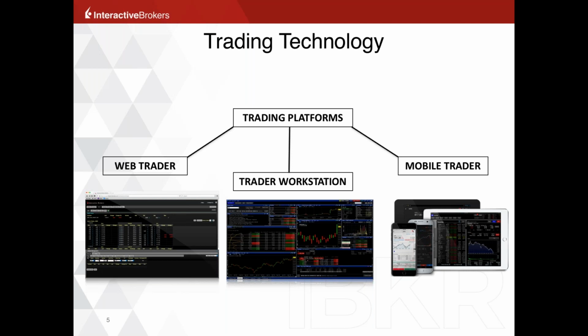We have three different trading platforms, as you can see on your screen. The Web Trader, which is an HTML-based trading platform, is the perfect solution if you prefer an uncluttered, easy-to-learn trading interface, but still want to use advanced trading features and tools. Then we have the Trader Workstation, also known as the TWS, which is a desktop-based software that lets you trade with many tools and features such as the Chart Trader, integrated stock window, Combo Trader, Basket Trader, and more. And finally, we have the Mobile Trader that allows you to trade on the go from just about any iOS and Android mobile device. It also supports other tablets like the iPad or Android tablets as well.